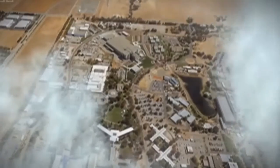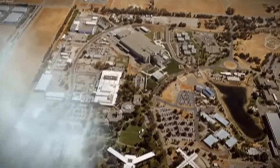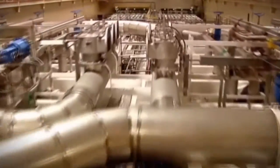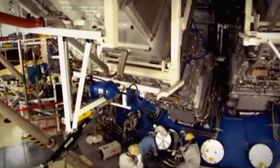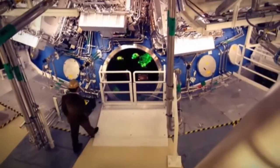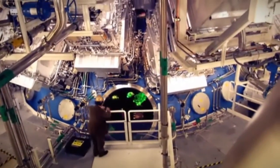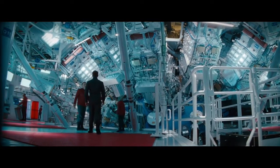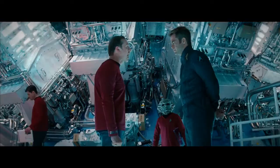No way! Yes way! Welcome to the National Ignition Facility, or NIF Fusion Reactor, based in Livermore, the good old US of A, where we're aiming the world's most powerful lasers at a single spot in an attempt to unlock the energy hidden within the atom. These powerful lasers are designed to crush hydrogen nuclei together under such high intensity to produce a nuclear fusion reaction. You may recognize it as the engine room from the Starship Enterprise from the movie Star Trek Into Darkness.